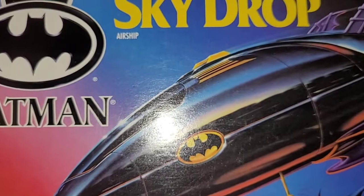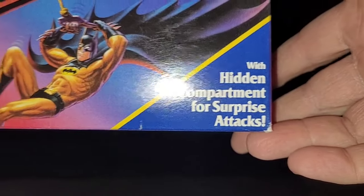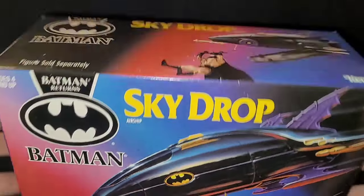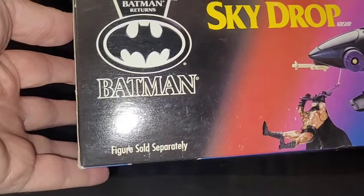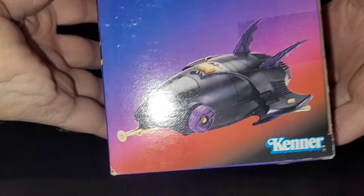All right, so the Sky Drop Airship with hidden compartments for surprise attacks. Figure sold separately is the front of the box. Top of the box shows the Sky Drop Airship in action with figure sold separately. Side of the box shows the Sky Drop Airship just doing its thing.